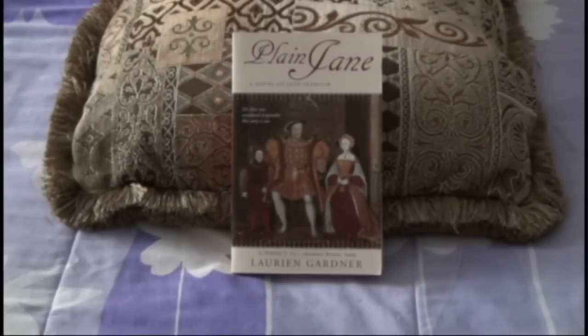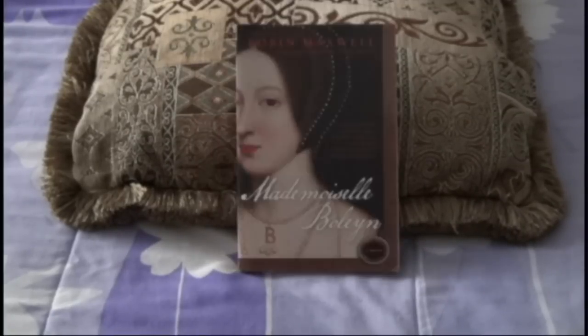This is a historical fiction book about Jane Seymour, Henry VIII's third wife, after Anne Boleyn. This was actually pretty good. Not really one of my favorites, because Jane's not really one of my favorite wives of Henry VIII, but it was still really interesting to see more perspective from her, because most Tudor-related books tend to follow Catherine of Aragon, or Anne Boleyn, or Catherine Howard.